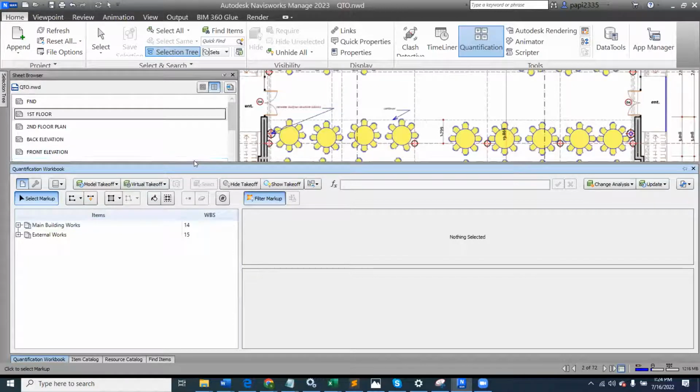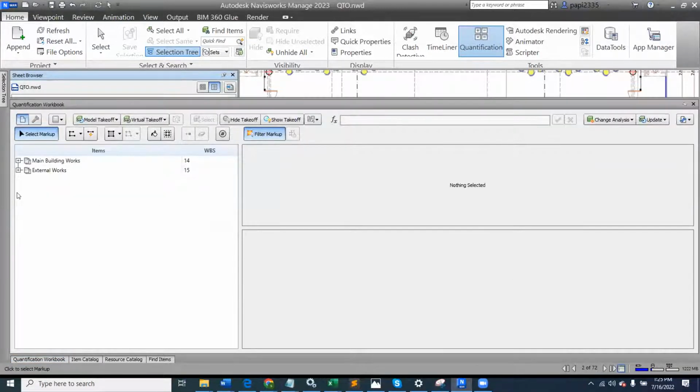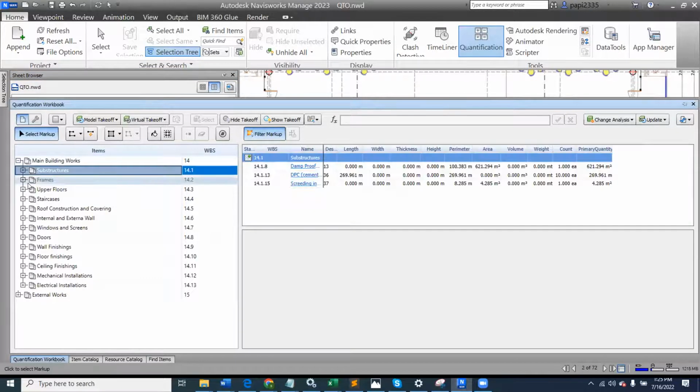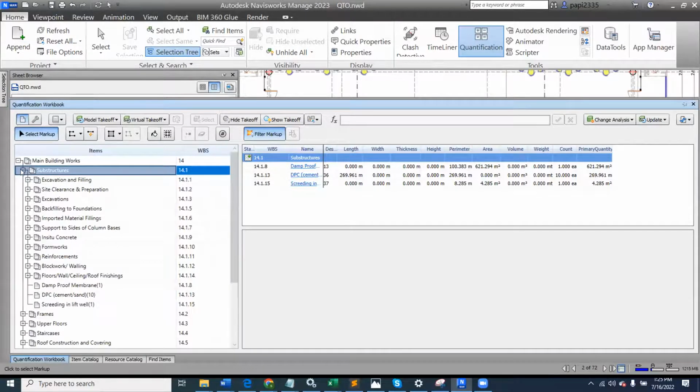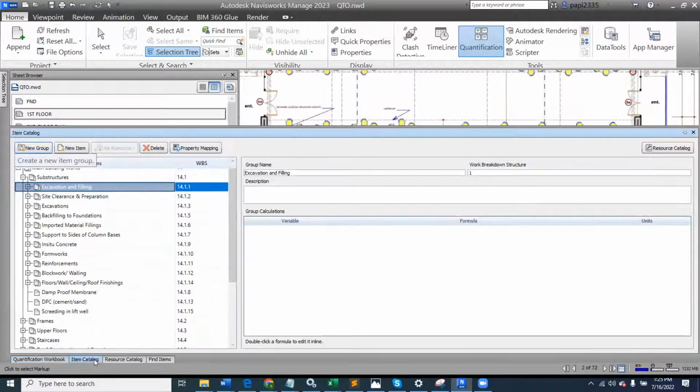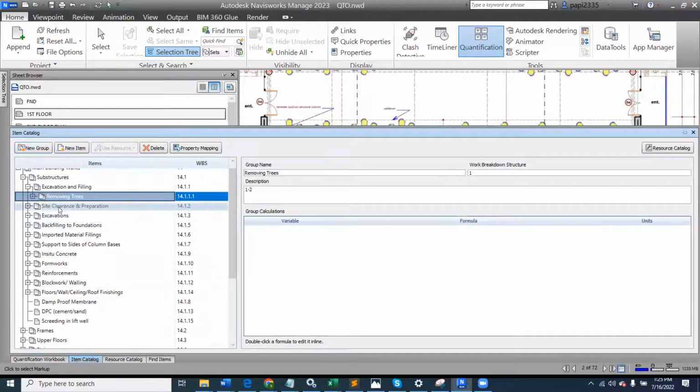Now, I also used the BESMN4 organization to manage some of the information that I have here. Under my substructure, I have a lot of items taken off. Somebody was talking about we're not doing substructure. This is how substructure was manipulated in this environment. I have excavation and filling, which was created in my items catalog. Under excavation and filling, I have removing trees and the rest of them, because it's a veggie site.